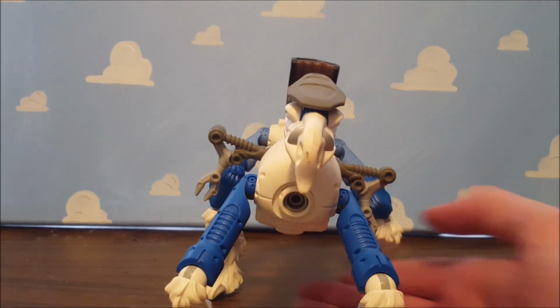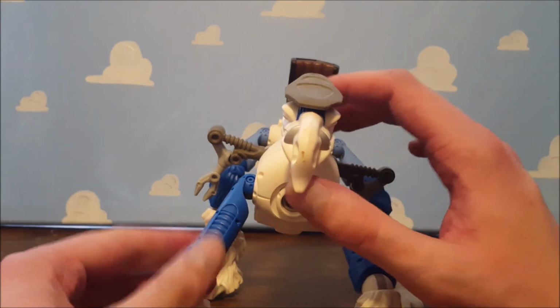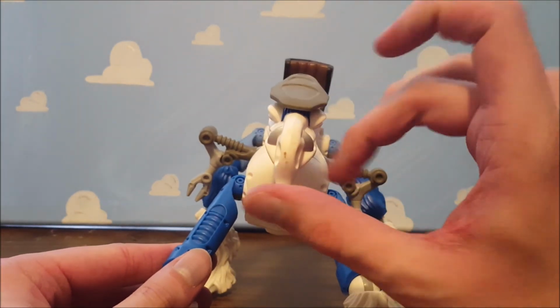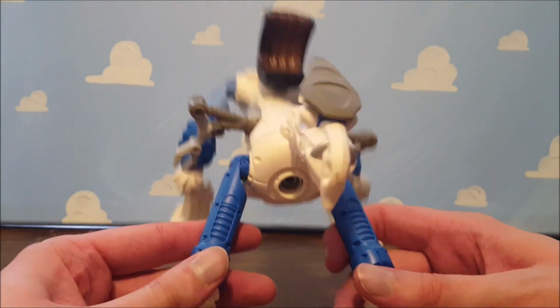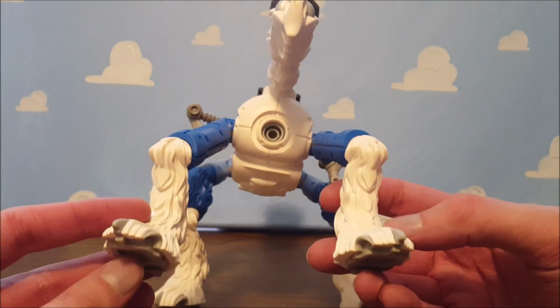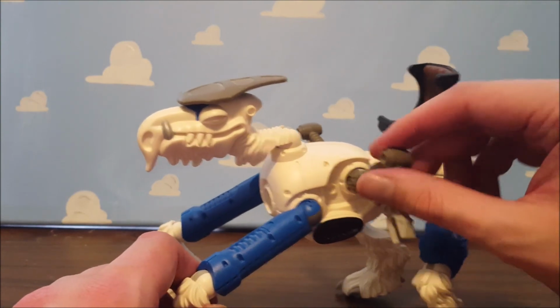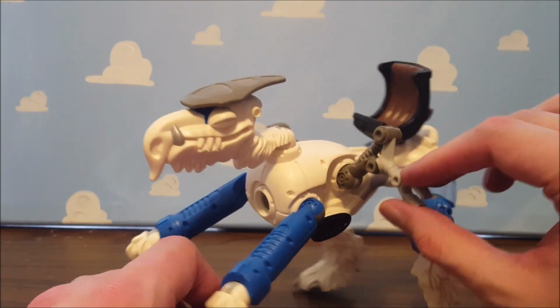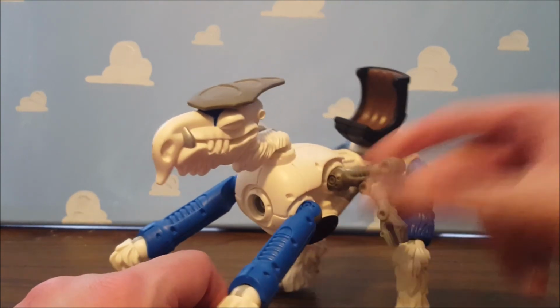Shimmy has multiple points of articulation, including his neck, but not his head. He can move at both the hips and the knees. His feet, however, do not have any joints. He has these 2 side robotic arms that can only move up and down. The clamps, however, cannot be moved in any other direction.